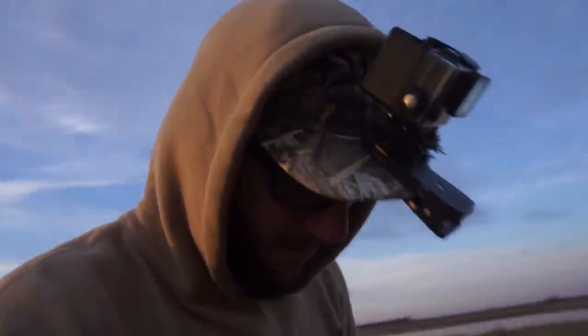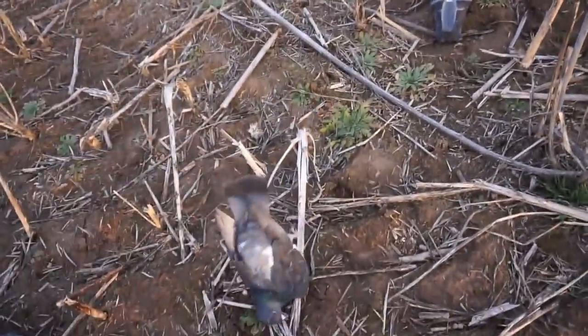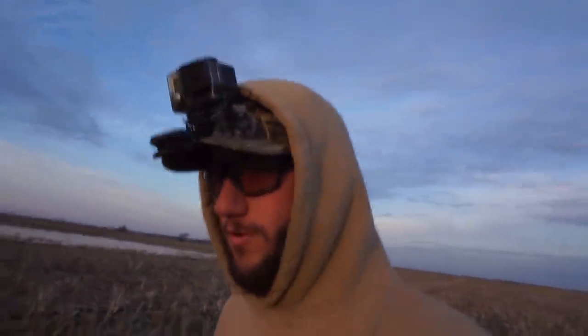Well, Jordan just downed this bird. It's a black bird. Really, really black bird with the old 410. Gotta check them. Gotta make sure they're not banded here. No band on him. He now becomes a decoy. Pest control, people. We're out here. Pest control. Here we go.